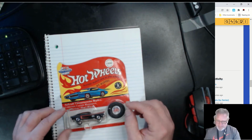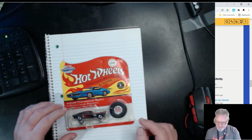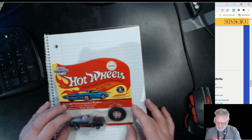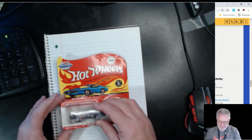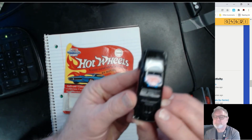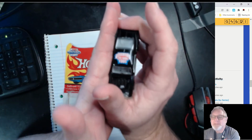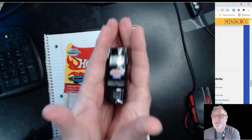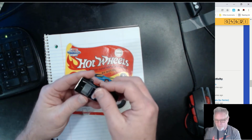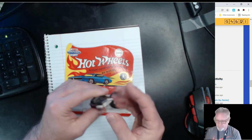It came in this blister pack, which is Vintage Collector. It came with one of those cheap plastic buttons. What makes it collectible is that you can only get it at the 1995 Greater Seattle Toy Show, and that's what it says on the top. That was only available if you attended the toy show in 1995.